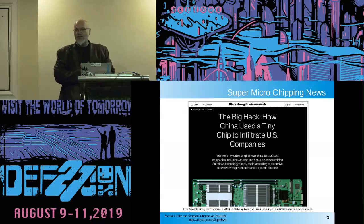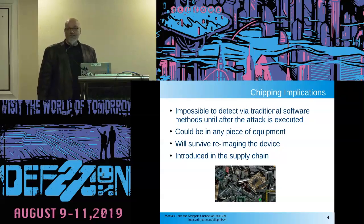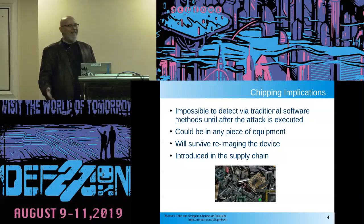So, Super Micro chipping news. Anybody remember this story from Bloomberg last year? We got a few, right? A big article claimed that motherboards from Super Micro had small implants on the motherboard that would allow remote ownership. That's kind of scary because that kind of stuff is pretty much impossible to detect. It could be in your equipment. It may survive a reboot or re-imaging, and it was introduced somewhere in the supply chain. You don't necessarily get a chance to see it or look at it. There was a lot of concern about it. They said it might be in some of the big data centers, maybe Apple or Google. There were a few mentioned, but nobody ever found any real evidence. So as far as I know, it was not real.